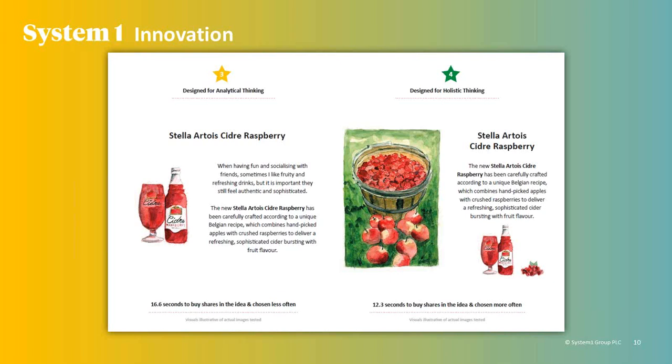feel authentic and sophisticated. Now, Stella Artois launched Cidre Raspberry, and this was tested actually around the time it came on the market, but it was a self-funded test, and it was a great success for them. It was one of their most successful products. So the fact that the analytical concept, the kind of concept that was encouraging you to get into a System 2 mode, only achieved a respectable 3-star score but not a particularly strong score, was perhaps a sign that maybe a holistic testing version would work better.